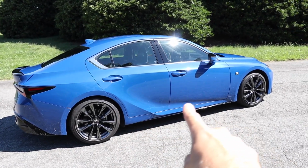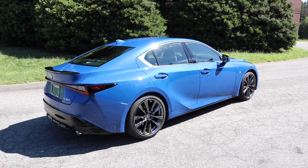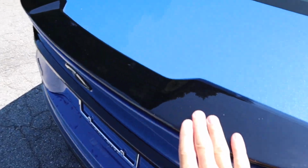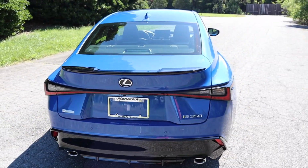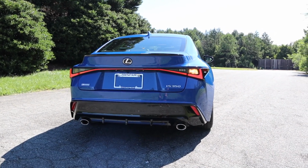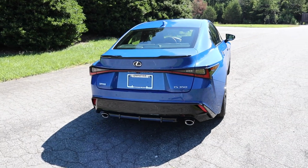There's one in the lower section there, as well as in the lower section of that front door, and then going right through those door handles, leading all the way to the back, where there's more gloss black for that trunk mounted spoiler. There's even the gloss black trim accent that runs right through the trunk lid from taillight to taillight. So we have the LED taillights with that dark housing, gives it a great look.